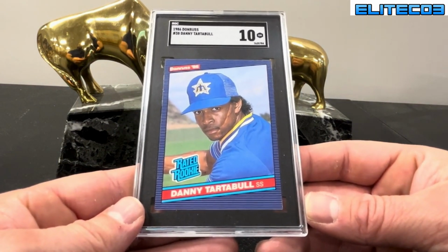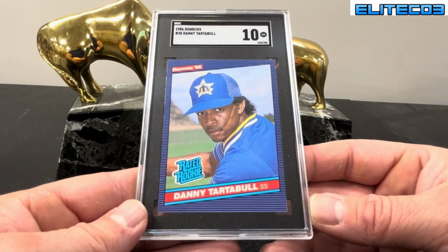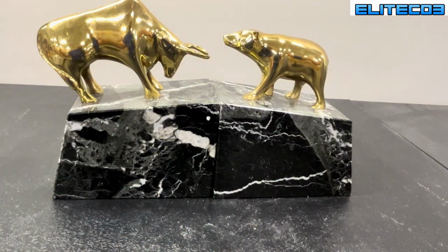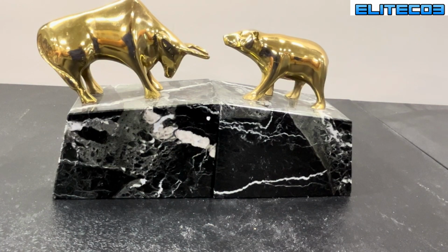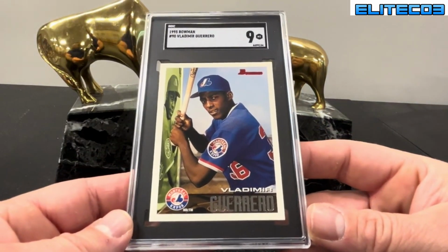Danny Tartabull sneaks in again. He's made past orders years ago, but was an okay player, right? Trying to talk myself into it, but a 10 on that Tartabull. I bet it's a $50 card. Will Clark's rookie, a 9.5. So, I mean, this is low-end stuff, not for everybody. But to me, it's fun.